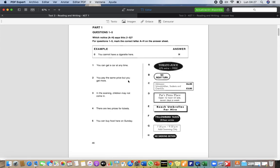And then you cross out letter H because you have already used it in the example. Then you cross out letter F so that you don't have to read all of them. Now you have A, B, C, D, E, and G left. Okay?